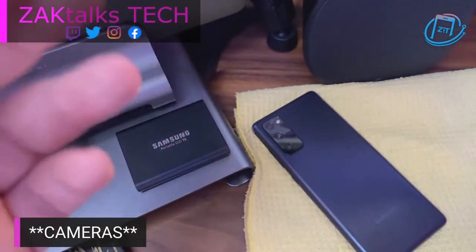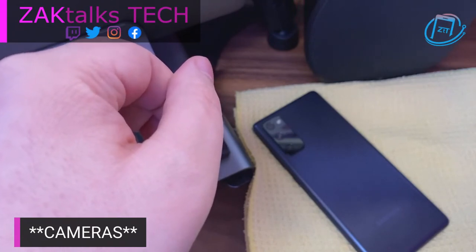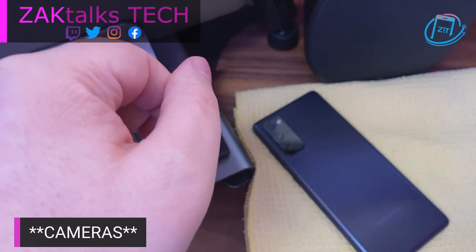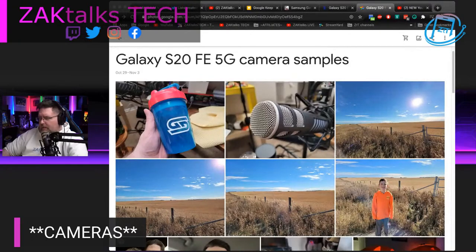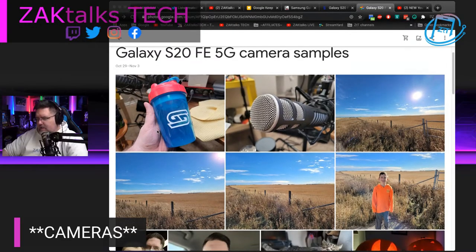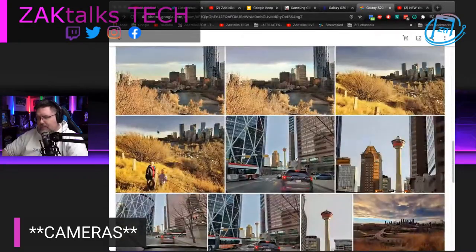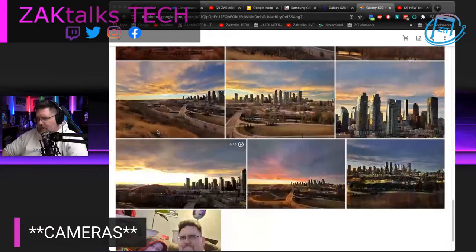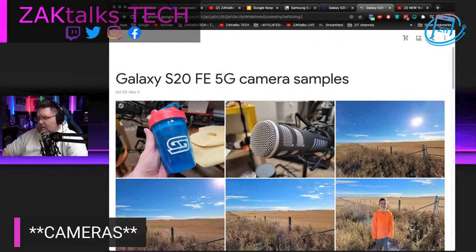So let me show you guys some camera examples here. Okay. Let's go ahead and switch this out. And I'm going to show you guys a little album I made here. All right. So these right here are photos I took with the Samsung Galaxy S20 FE. I did not use any special features except where I will point out. In other words, I didn't use the pro mode. I just used the full autofocus, point and shoot kind of thing. I have a really cool hyperlapse to show you guys, but let's get into this.